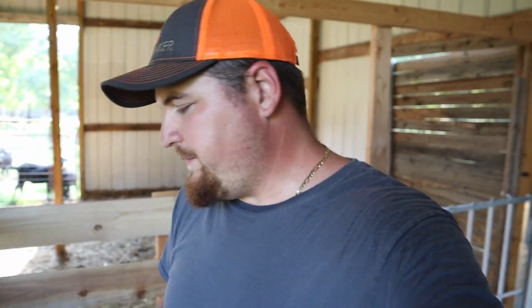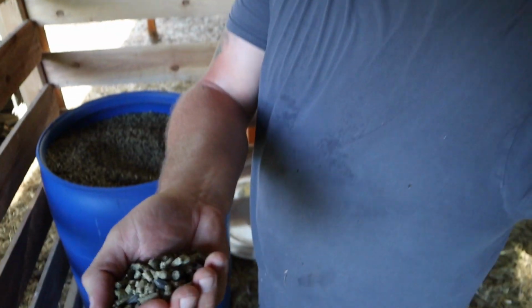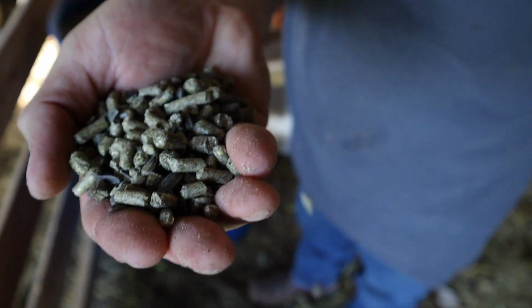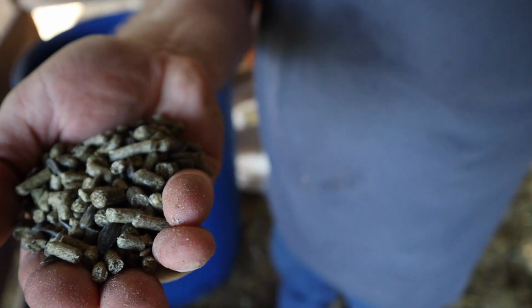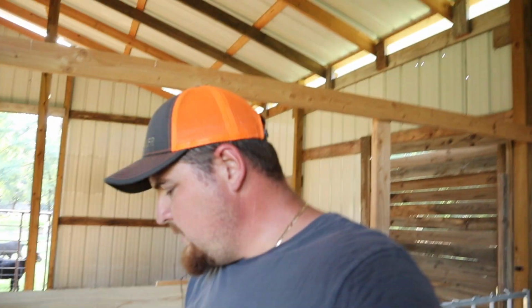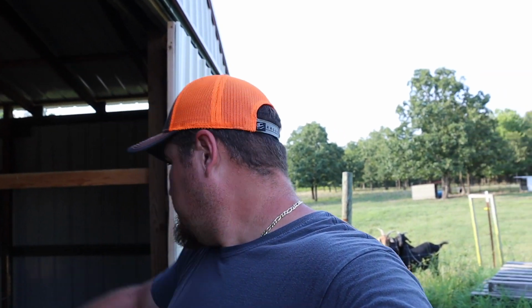Alright guys, so I got all the feed in here. I got almost 300 pounds of feed, which is what these barrels will hold. And here's what the finished product looks like: the creep feed, alfalfa pellets, and all the black oil sunflower seeds. If you guys have been following the channel for a long time, you know that this black oil sunflower seed really shines up the coats on these goats, especially these black ones. They just glisten in the sun, and even a lot more when I give them this black oil sunflower seed.